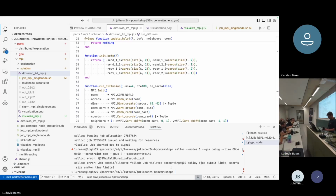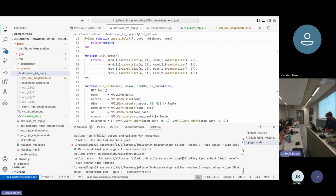Sure. In the presentation, there was something about using the MPI cluster manager. Yeah, you mean interactive, sort of using MPI interactively from Jupyter? Is that what you mean?